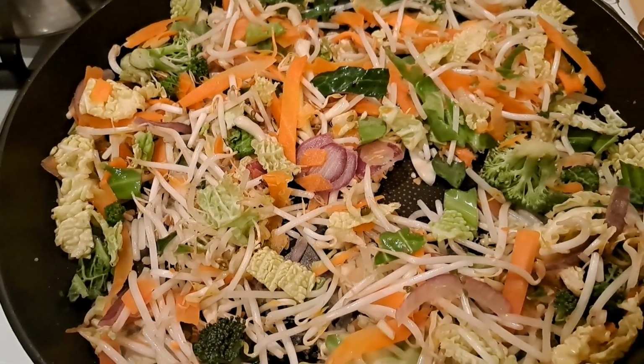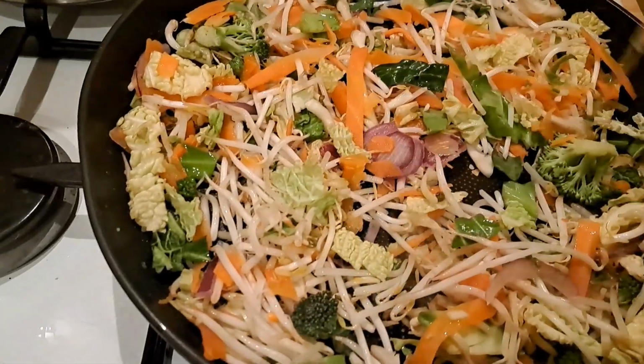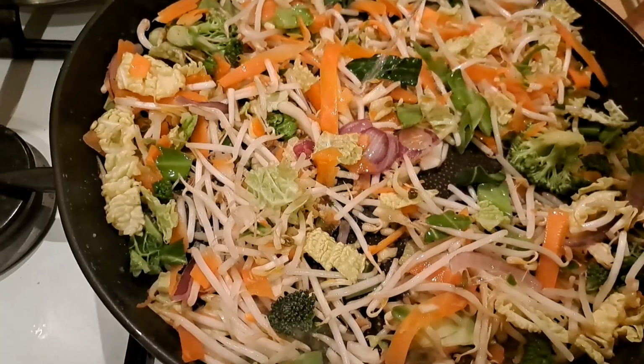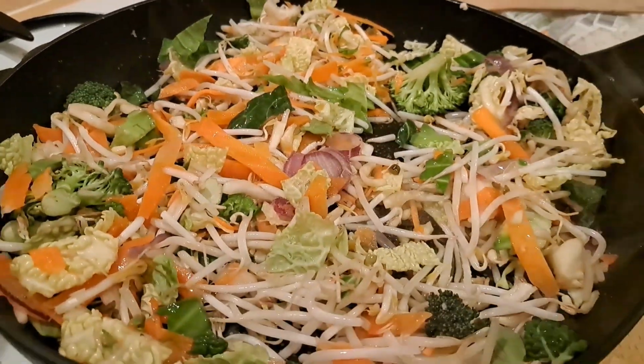I'm going to turn that down slightly. What I do often do with this, instead of just stir frying, is I will put in a bit of water so it will fry from the bottom, and then I'm really steaming it because I put that on top.